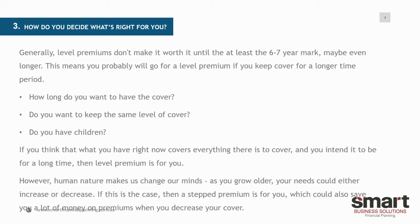Generally, level premiums don't make it worth it until at least year 6 or 7. So what we do when we look at an insurance policy for you is get quotes under both stepped and level premium structures, and we have a look at what I call the tipping point or the crossover point. At what point, if you started on, say, level, would it have been more beneficial, if you were going to end it quickly, to have had stepped, or vice versa?